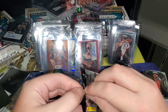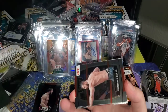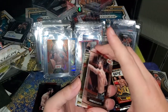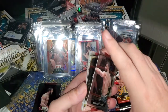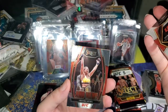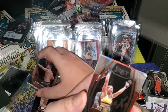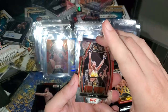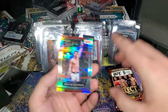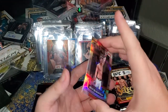Pack number three. Let's dive in. Let's see what we can pull. We want Dominic Reyes, Brian Ortega, Wonder Boy right there, Amanda Nunes, and new. Oh, hey, that's actually fitting because she is the new champ. She knocked off Juliana Pena. So that's actually pretty cool. And Billy, rookie card right there, silver.